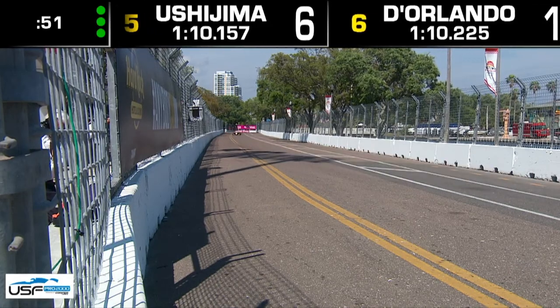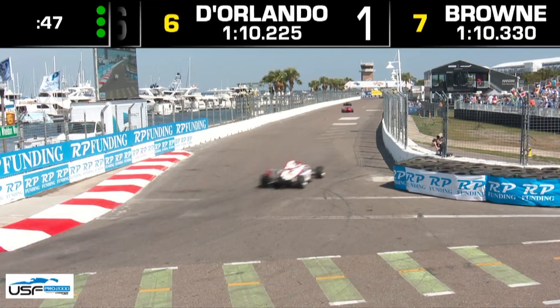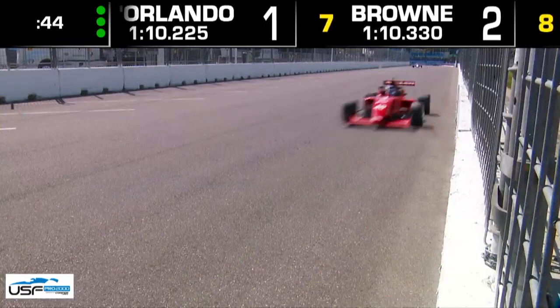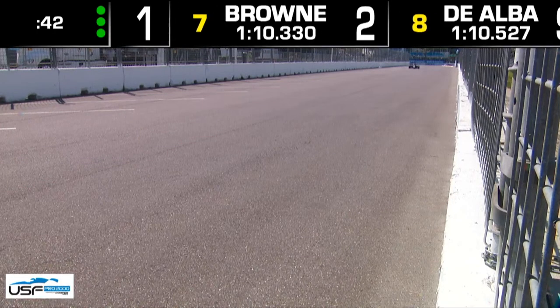Remember, your fastest lap for race number one, lap number two, sets the grid for race number two. So the bottom line here is Joel Granforth is going to start at the tail of the field for both races. Tough for the Swedish driver.